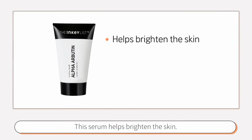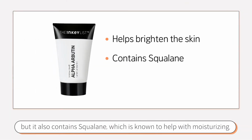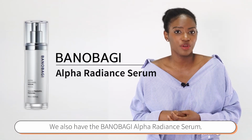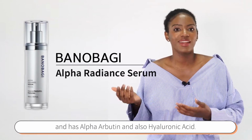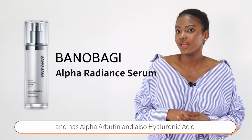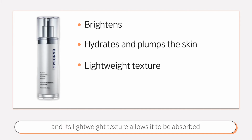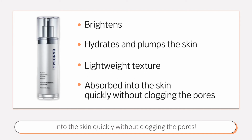This serum helps brighten the skin, but it also contains squalane, which is known to help with moisturizing. We also have the Banobagi Alpha Radiant Serum, which is known to be very lightweight and has alpha-arbutin and also hyaluronic acid. It brightens, hydrates, and plumps the skin, and its very lightweight texture allows it to be absorbed into the skin quickly without clogging the pores.